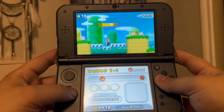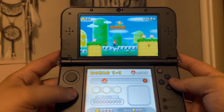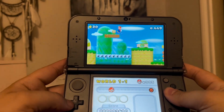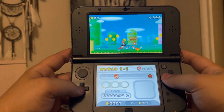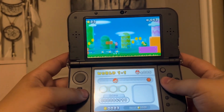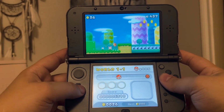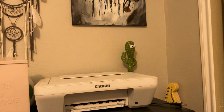The 3DS is rocking an 800 by 240 screen resolution, which is not bad for 2011 standards, and even 2013 for when this came out. But by today's standards, the pixels are pretty noticeable. They look really bad sometimes, and it's more or less if you're okay playing with that type of screen resolution. In my hands, it looks fine. I can play all games all day, but it's up to you mainly.